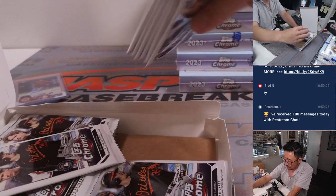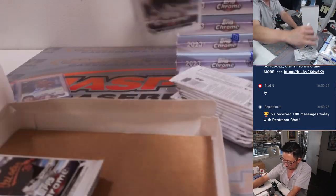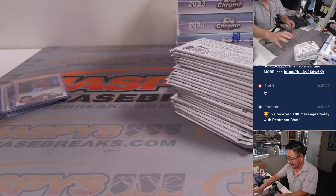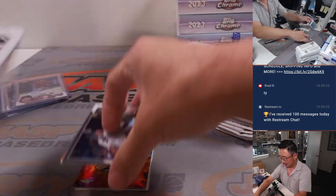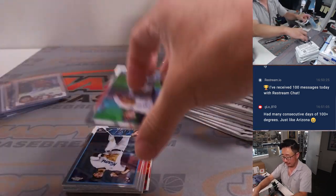You've watched times and you've barely seen any Tigers hits. Maybe if the checklist for the Tigers isn't that big, they can get a little tough sometimes. But I think, thankfully, the price should reflect that. Hopefully we can find some here.